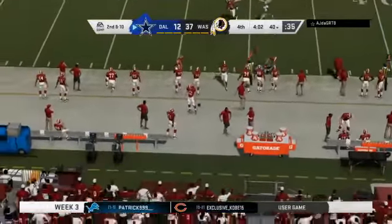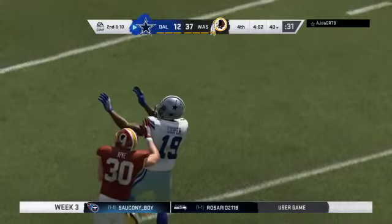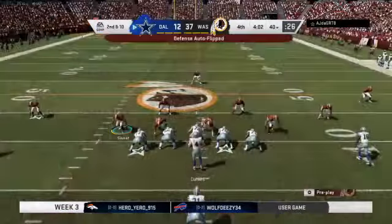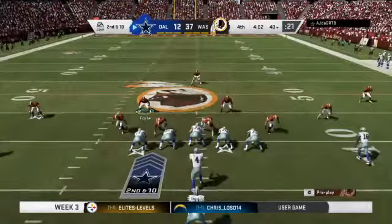Throwing on first down, but this one winds up to be incomplete. At the 40-yard line. So second down and 10. Once again, they'll go from the 40. Let's get that ball, D. Let's get that ball.